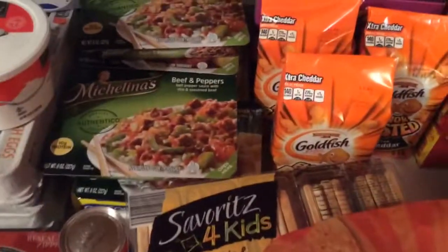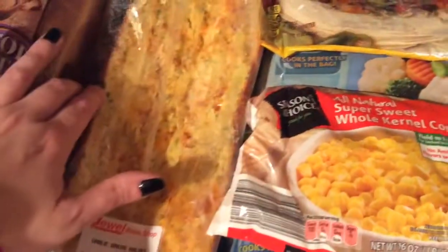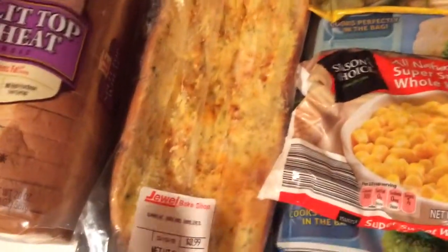I'll just make some spaghetti noodles because I have a huge stock of pasta, so I haven't bought pasta in 5 years, pretty much, because there's always a sale on pasta, and then we'll just have that with the garlic bread, and this is garlic bread from Jewel, 99 cents. You can't even buy the bread and make your own garlic bread for 99 cents, so I just cut it in 4 sections, and this will give us 2 to 3 meals out of it, and I just freeze it in freezer bags. So rather than making it all and then it gets kind of dried out, I use it for a couple of meals.